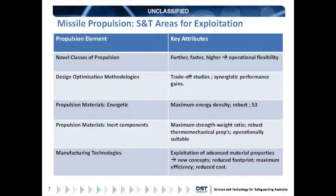There's a range of science and technology areas available for exploitation. So if we support this by using optimization techniques along with materials development, both of the energetic materials and the inert components, as well as manufacturing techniques that allow us to exploit the benefits of the same, we're able to improve the energy density, have lower mass systems, and see step changes in performance and operational flexibility. This is occurring at the moment at DST, both for high-speed systems and responsive space access.